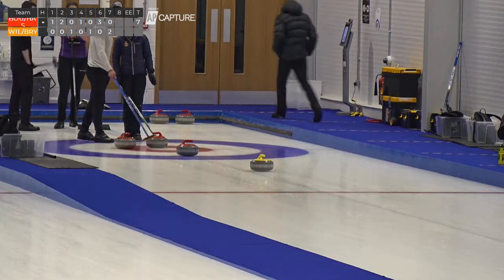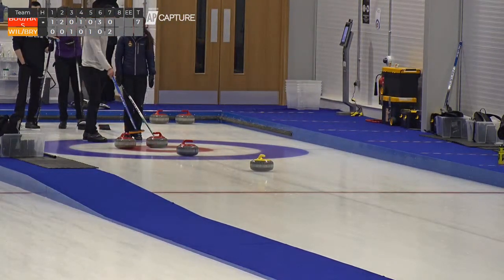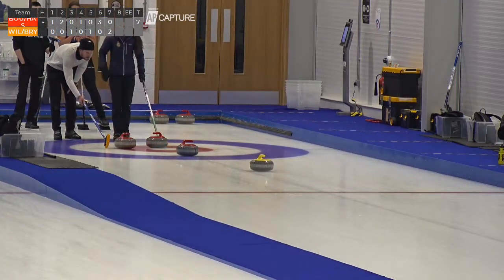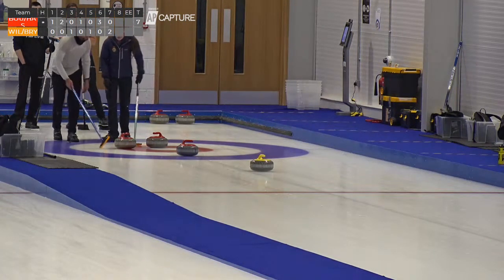Just to try and open up the scoring for Gina's last one. Right now it is favouring probably a steal end, but that can turn around pretty quick. I think it's just a case of how much weight do they throw at this rock. Do they throw a hack or do they throw a little bit more?